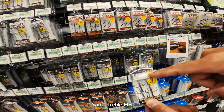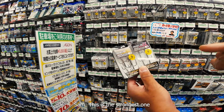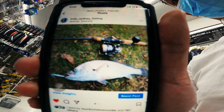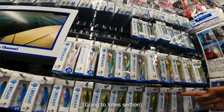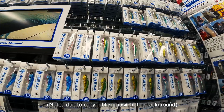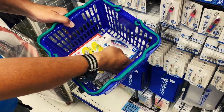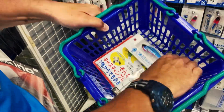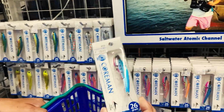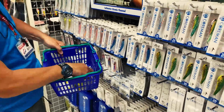Treble. This size? MH or thick. Thick hook. And then this is our strongest one. How many gram again? 26 gram. Okay. Four piece for me, please. Oh, okay, good sure. Color. Good color. Okay, you sure?